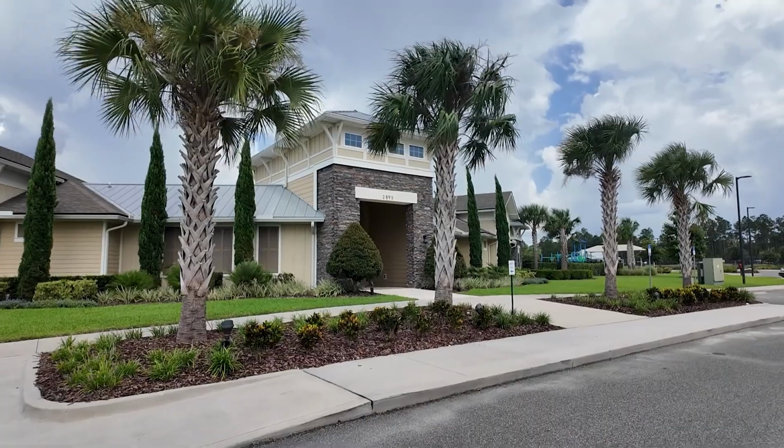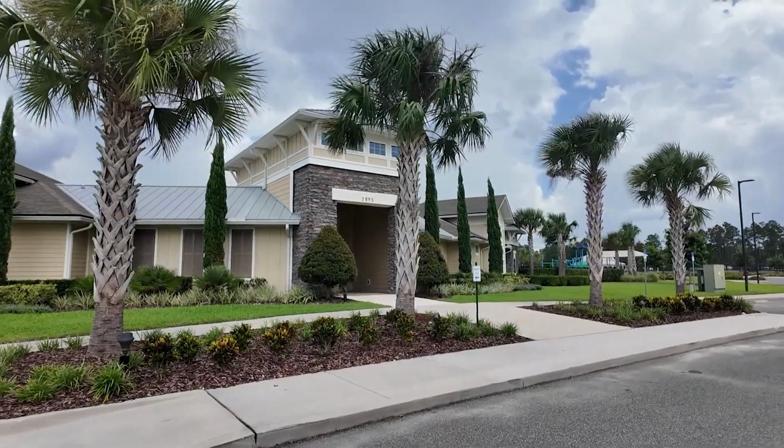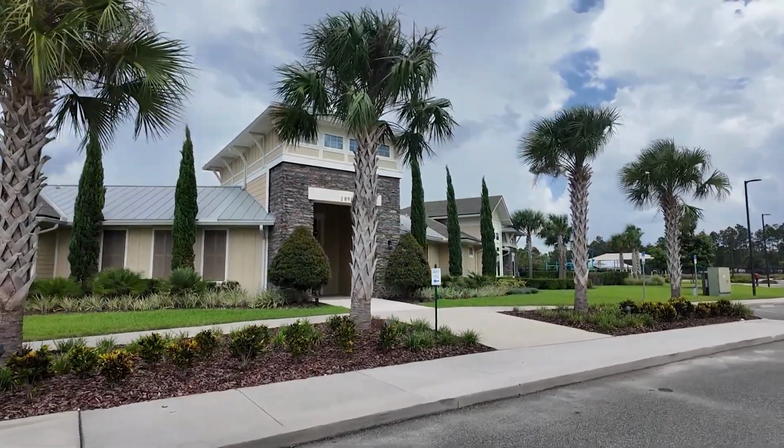For this area, it is a pretty big community, and we're starting to see more new construction in this area. I know Mattamy Homes has one called Bella Lagos. I know Pulte has one. I know Lennar has a community, KB. We're seeing them pop up all over here, and that's because of the availability of land here, the prices of the land here, and also your location to Duval County, because you're not that much further from NAS Jax, like I mentioned, from downtown Jacksonville, from the airport.